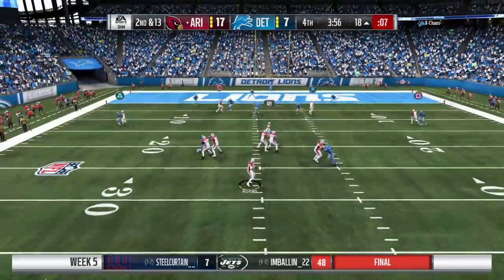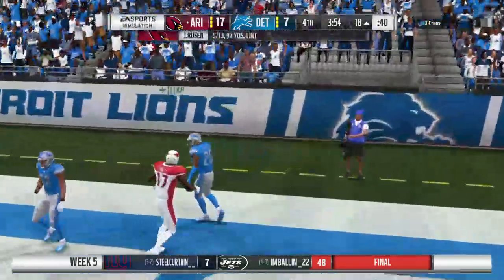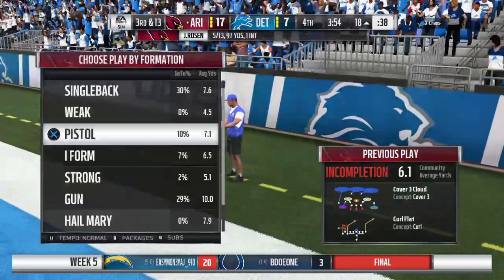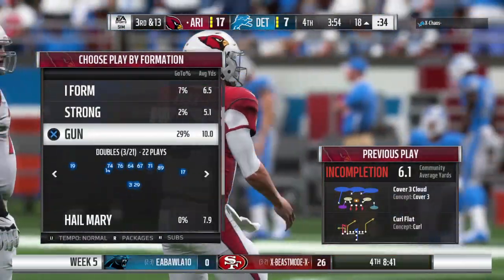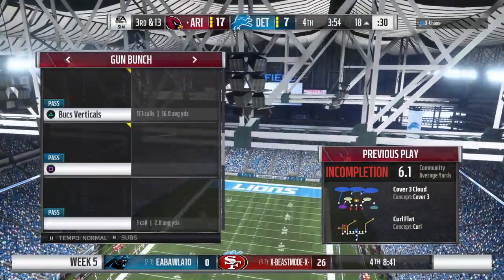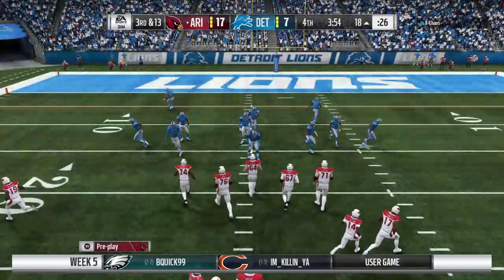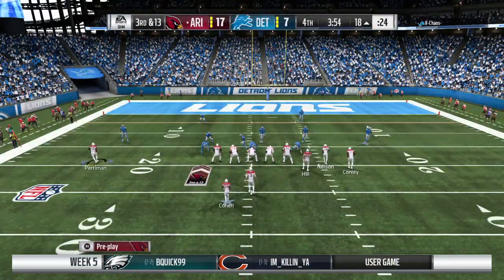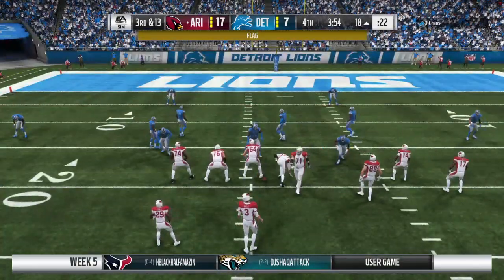From the gun, it's Rosen. And that is incomplete. Chris Conley, the intended receiver. And that takes us from 2nd to 3rd down. Those throwing windows get a lot tighter near the end zone, don't they? And here's the thing. You already probably have 3 points in your hip pocket. You force a throw here and give up an interception, you come away with nothing. Especially tough in the middle third of the field where he threw that one.